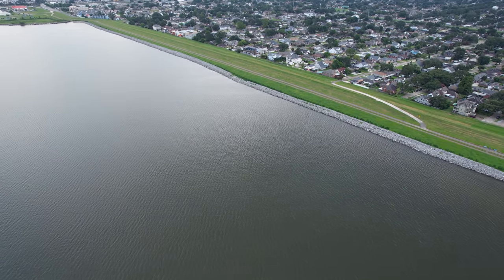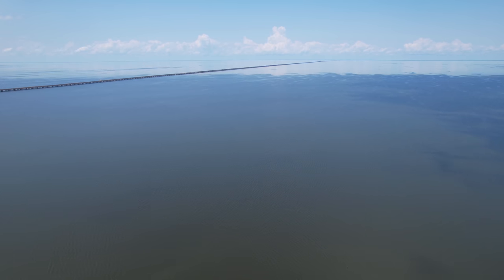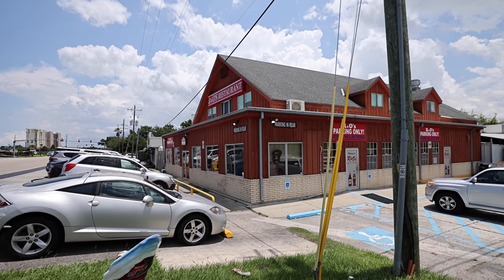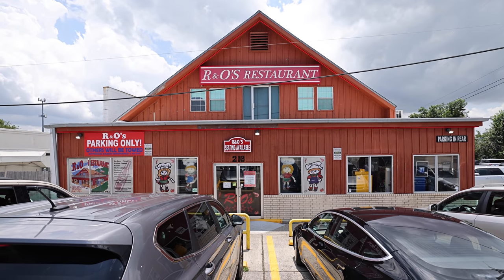Next up on this ultimate po' boy tour of New Orleans, we drove kind of across the city on the lakefront. We're at a place called R&O's, which is an Italian Creole restaurant. They have pizzas and pastas and spaghettis. They are famous and people rave about their special type of po' boy.